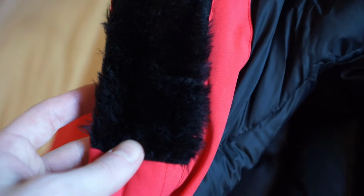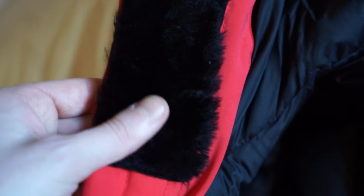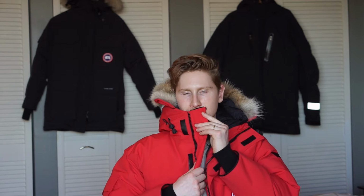There are also these two cinch cords on the side of the hood if you really want to pull the hood in and tighten it to your face. Additionally, on the chin area, when you do up the jacket, there's this really nice fluffy fleece material. So when you have it done up, it feels really nice and comfortable on your chin, and it's just a nice addition.